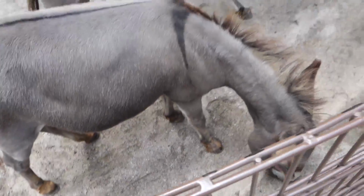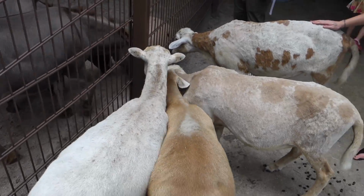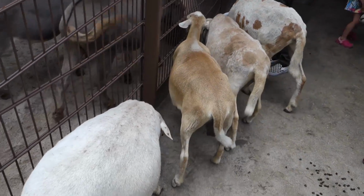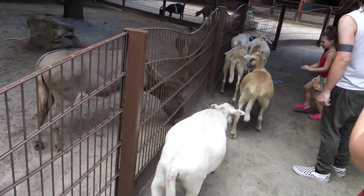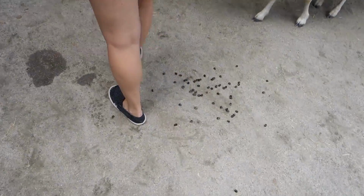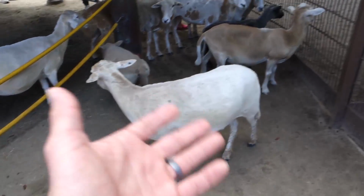Hey there. Oh dear. It's gonna be like a goat party here in a minute. Yeah, well it's been a goat party. Oh, they all want this ball. Well yeah, there's treats inside of it and they're waiting for it to come out. Oh no, Jen just stepped in the poop. Goat party. And sheep. One sheep and the rest are goats.